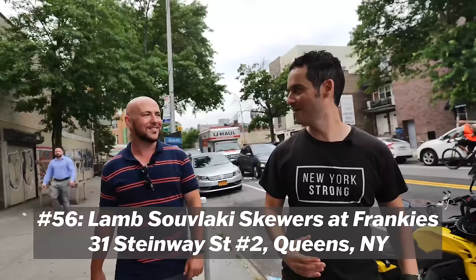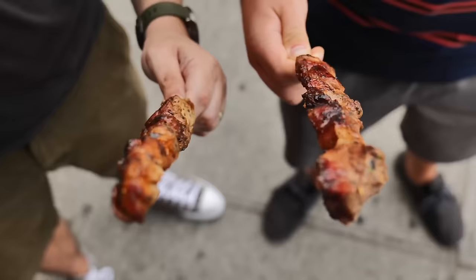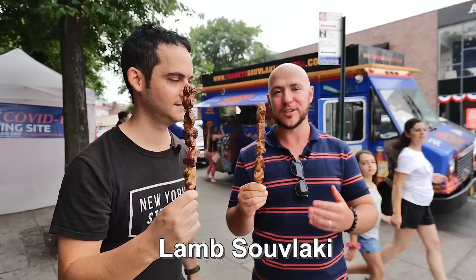I swear you can smell that souvlaki down the block. Right as we pull up, it smells phenomenal. I love this place. We get three lamb sticks, lemon, salt, oregano, please. After holding one of these lamb sticks for a few minutes, my wrist is actually sore. There's like a pound of meat on it. They're very generous, so there's a lot of great souvlaki in Astoria. It's like the top Greek street food to eat in this neighborhood.